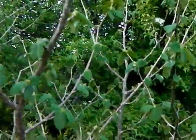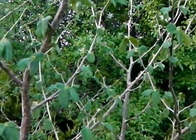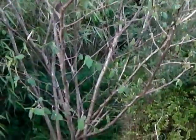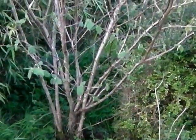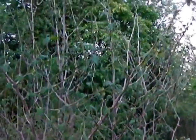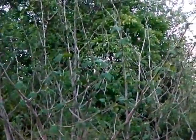Now, looking down here, we're looking down into the woodland, coming round, and here we have, just behind me, let's just get back up this way. This is a cob nut, a hazelnut. And I'll just pan down. The hazelnut grows like a sort of a bush, really. It's more of a bush tree. It's multi-stemmed, okay, so in that respect it's more of a bush.